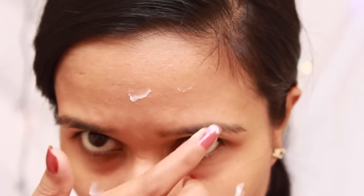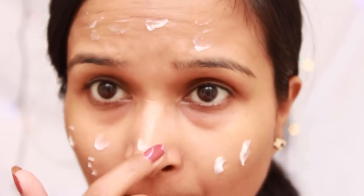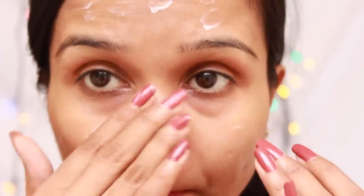I have nothing on my face except lip balm. Now take a little bit of moisturizer and dot it all over your face and neck area. Then blend using your fingers. The cream blends away really nicely and gets absorbed well.